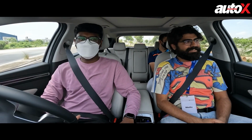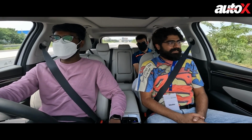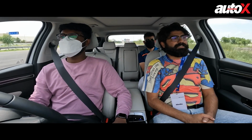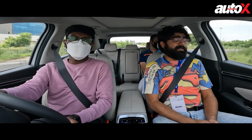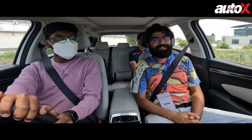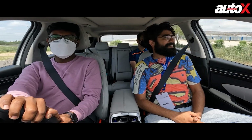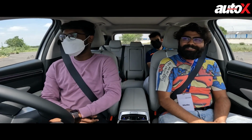So just turn around. So now we've checked out a pedestrian coming on the road. We've checked out a cyclist coming on the road. What's next? It's a car. So now there's going to be a car in our way. So yeah, we're taking it up notch by notch just to see what happens.